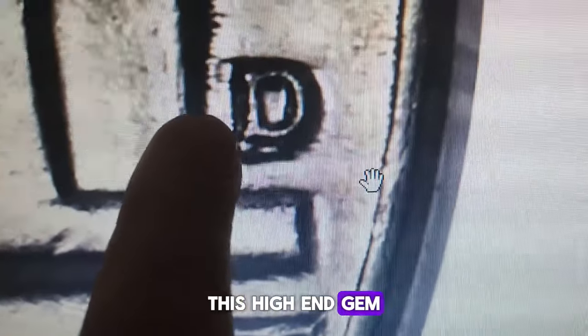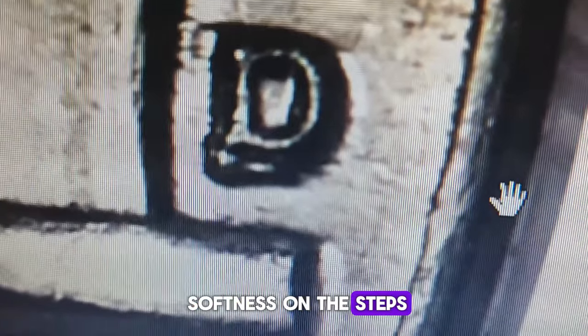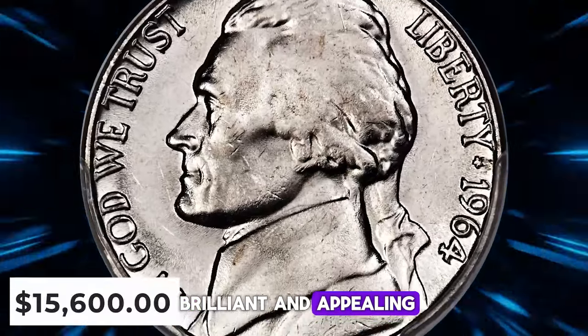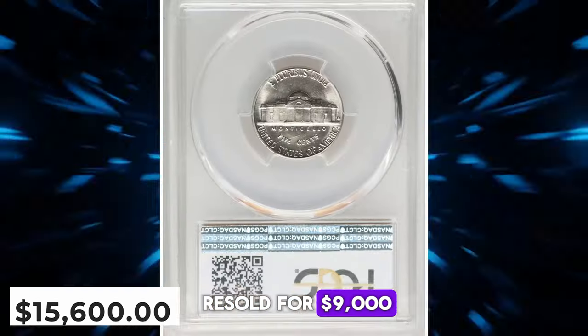This high-end gem is sharply struck in most areas, although there is slight softness on the steps. A few small marks on Jefferson's cheek limit the grade, but overall it is brilliant and appealing. This remarkable coin was resold for $9,000.